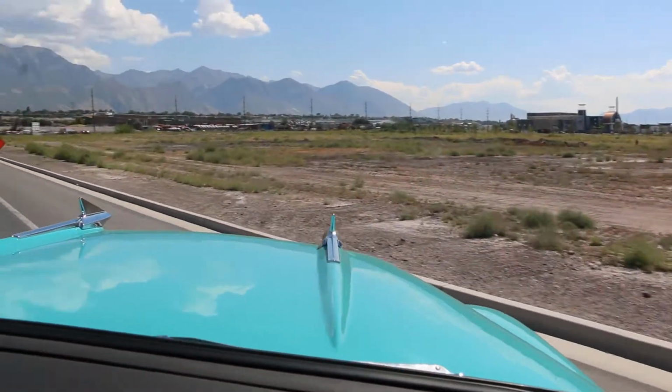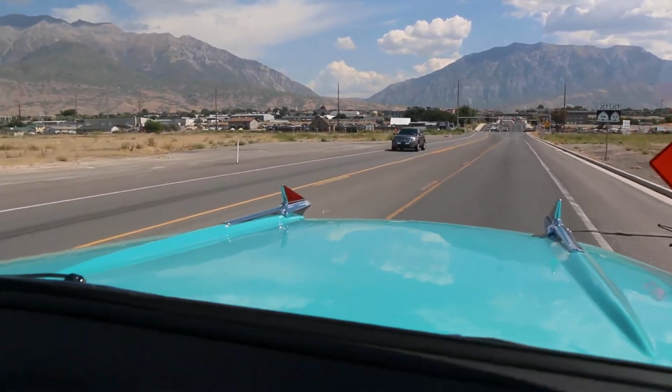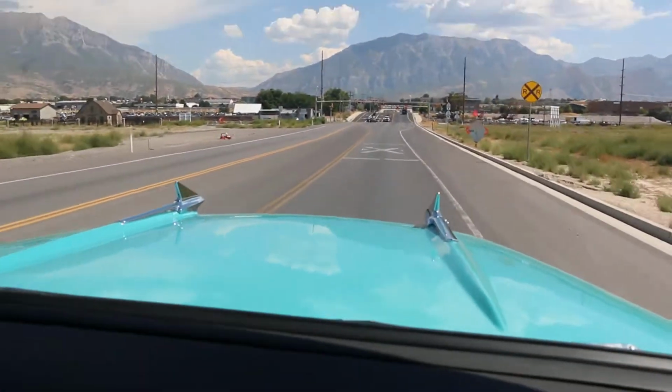Tricky turning around here. Sorry, guys. Looks great. Beautiful. Brand new.